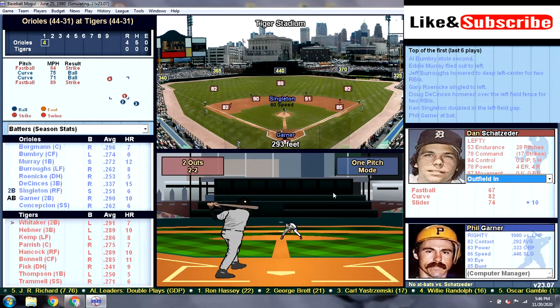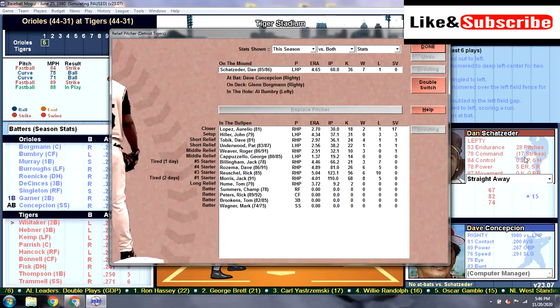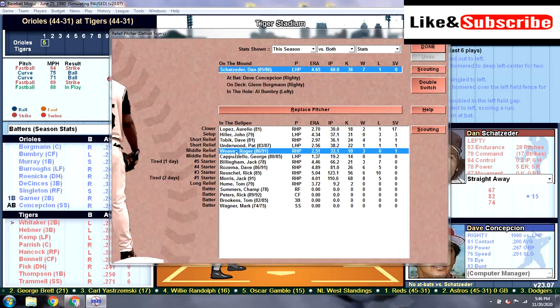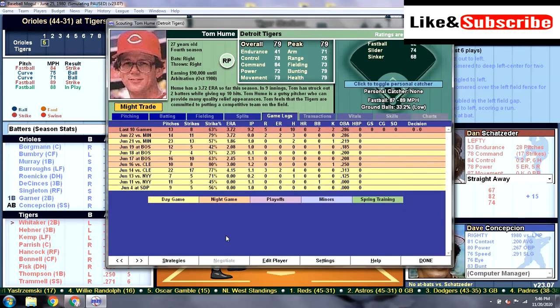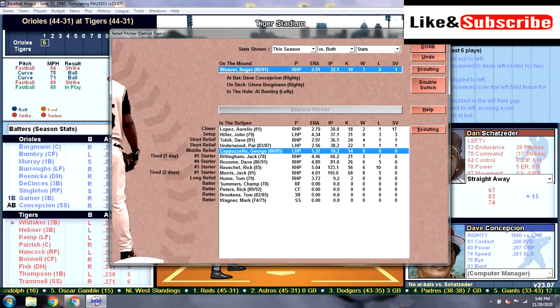There's going to be another base hit to left field. And Singleton does score. And ladies and gentlemen, that will be it. So Schatzeder is probably the worst performance we've had from any pitcher this year. And we're going to bring in, I think we're going to bring in Roger Weaver. I think he's got a higher endurance than Hume. And yes, he does. So we're going to bring in Weaver, and he's going to need to give us some innings today.